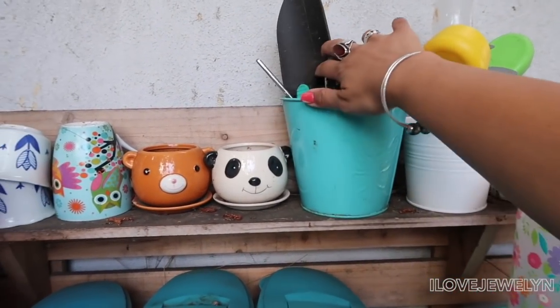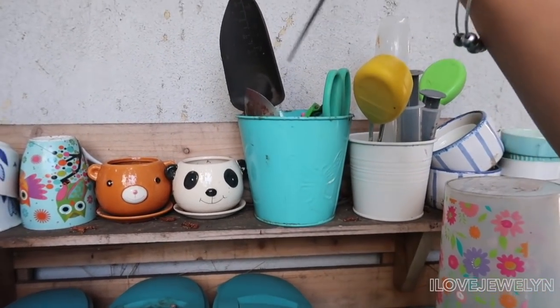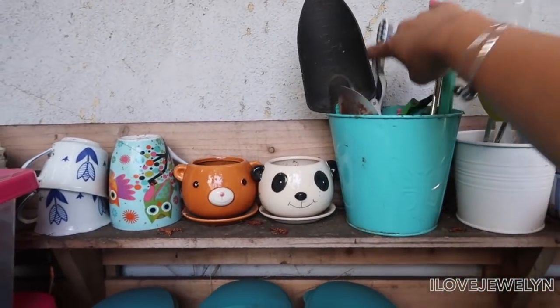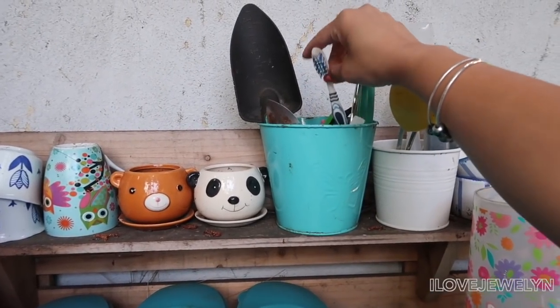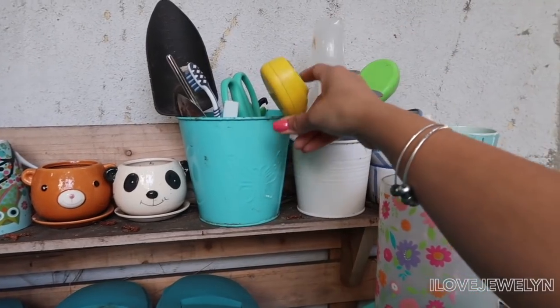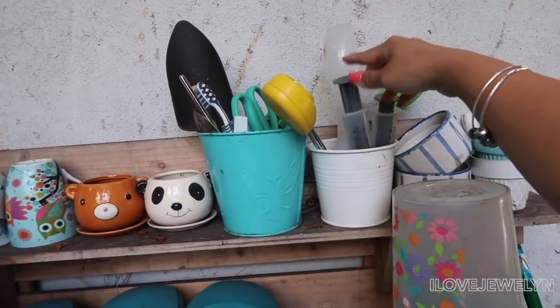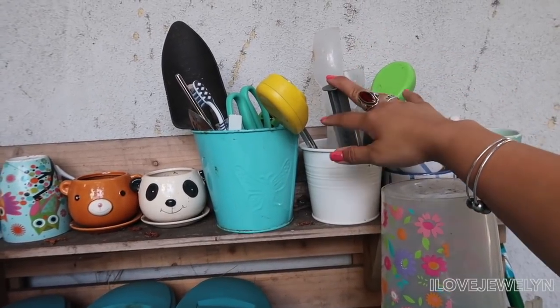Propagation scissors, my shovels, tools for planting. I love this for like succulents and cacti. I even have a toothbrush to clean off the cactus and succulents. Pruning scissors, my moisture meters are here. And then I like using syringes for watering my smaller babies if I need precise water.